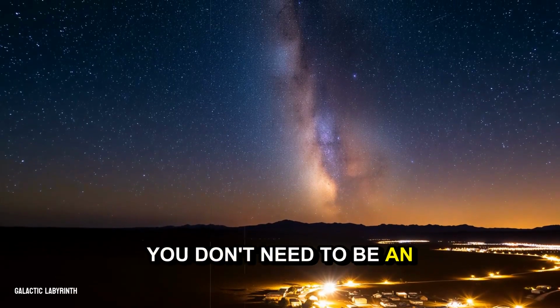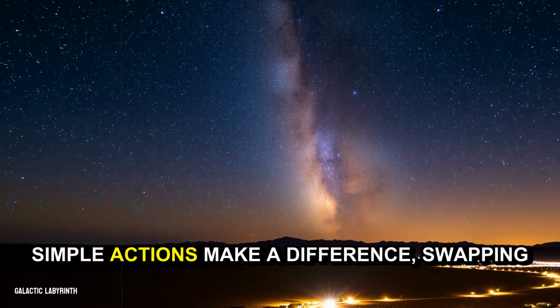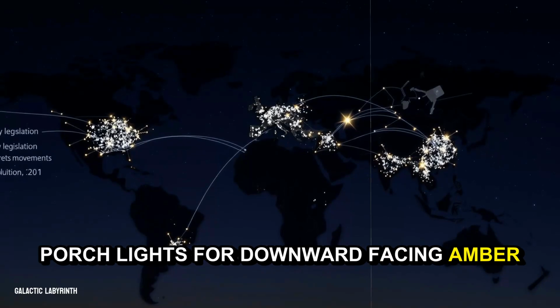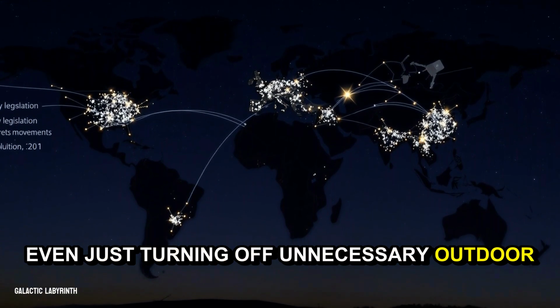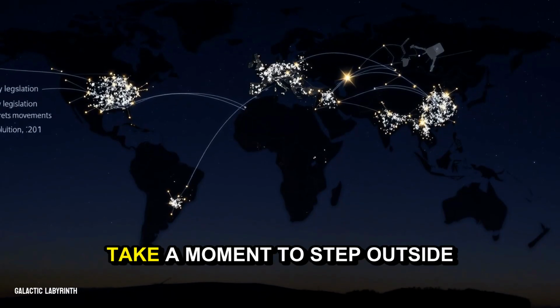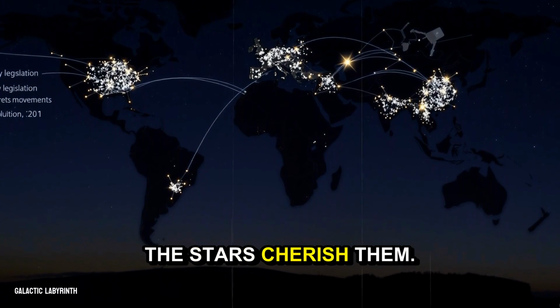You don't need to be an astronomer to join this cosmic rescue mission. Simple actions make a difference: swapping porch lights for downward-facing amber LEDs, supporting dark sky legislation, or even just turning off unnecessary outdoor lighting during key astronomical events. Take a moment to step outside tonight. If you can still see the stars, cherish them.